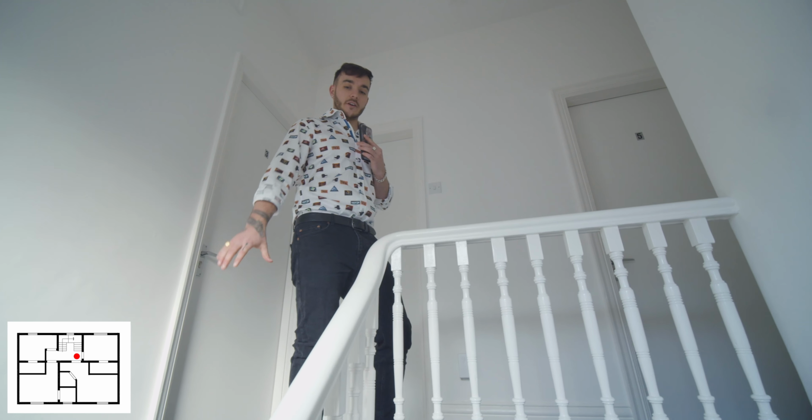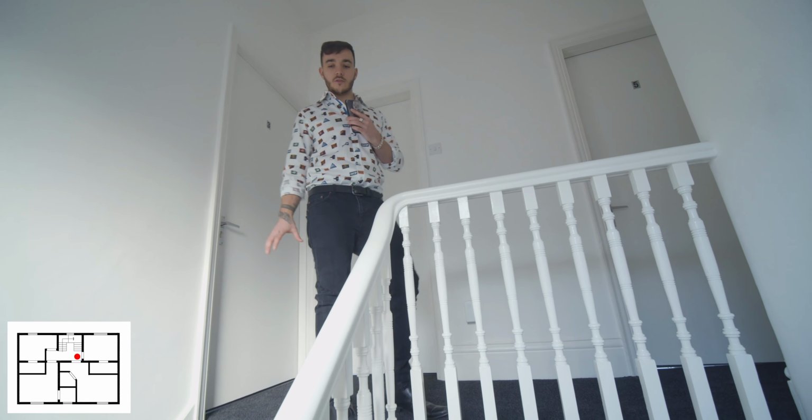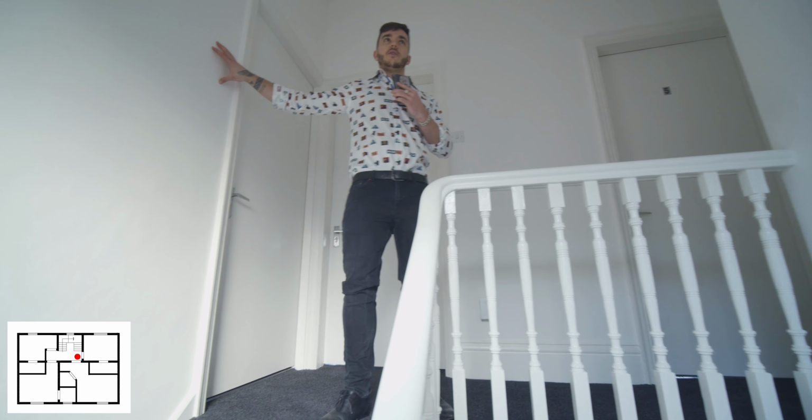Obviously, in all the communal areas, we've ripped everything back as well, redecorated to a pretty standard finish. Repainted this, ripped off the carpets on the stairs, put down nice new carpets. Internally, we've had to insulate all the walls, obviously.